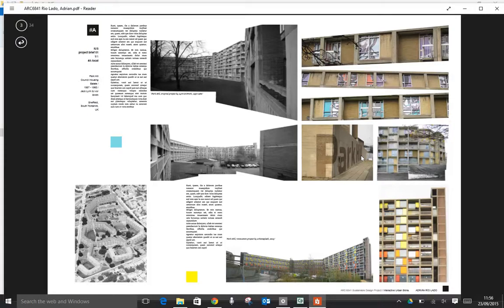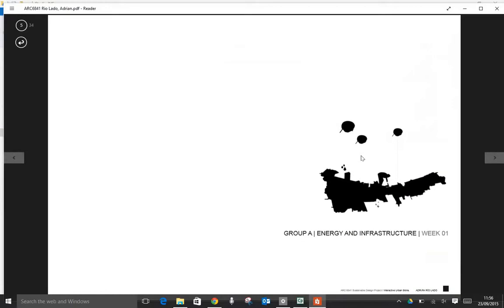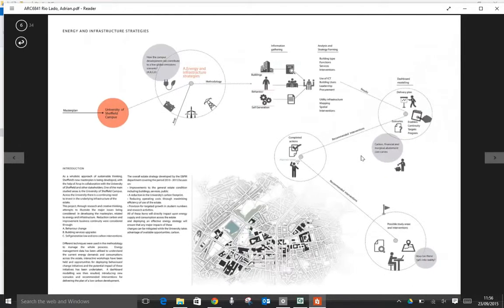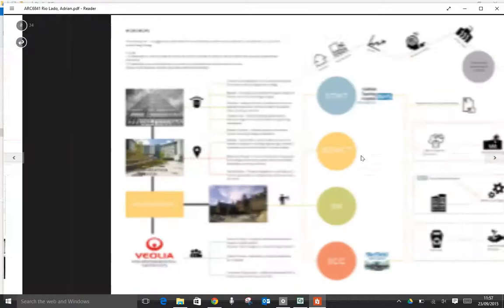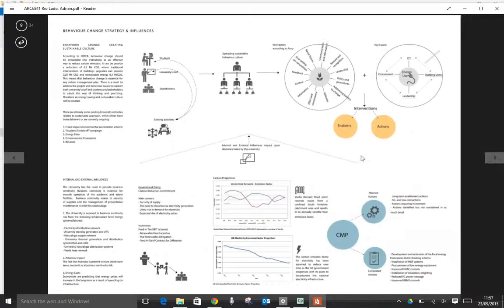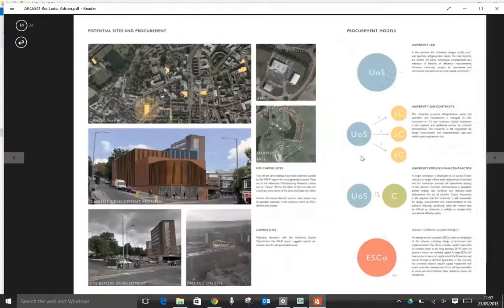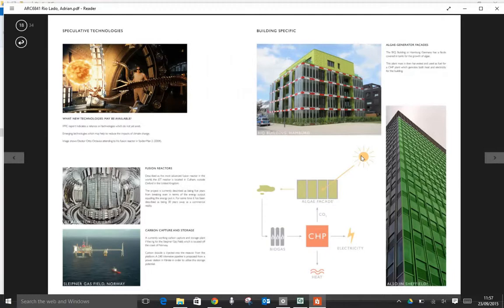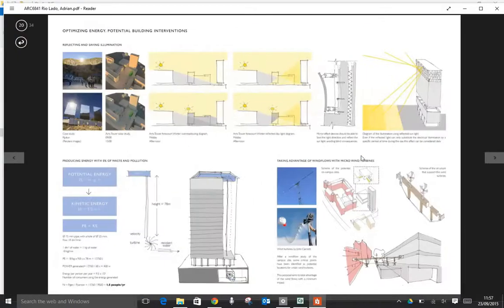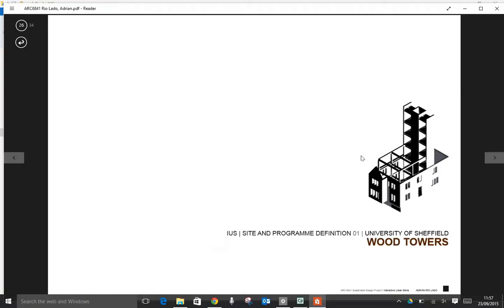We did some work looking at aspects of some of the buildings in Sheffield, and our particular interest was in envelopes, in building skins. So there's some background research into that. We did some group work where we looked at the Sheffield University campus, and there are different types of analysis of the proposals. So this is all a short group project you're seeing here. I'll just go through that quickly. Looking at different energy solutions for the University of Sheffield. Again, this is group work. I'll just go through that quickly.